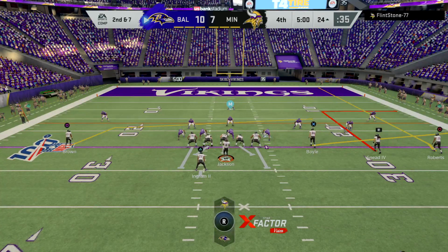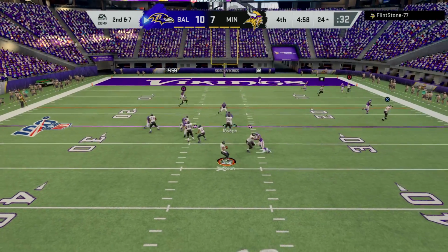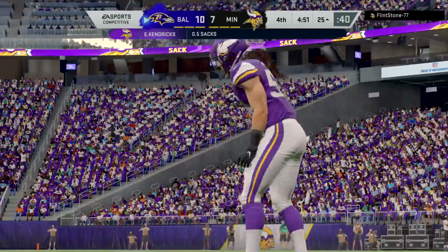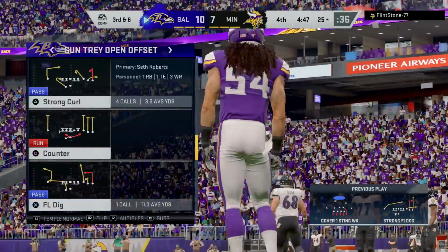The last run got 3. Now here's 2nd and 7. Throwing is Jackson, escaping the pressure right. Shoves him, and he's going to have to eat this one as down he goes. Say hello to Eric Kendricks. He gets the sack there.